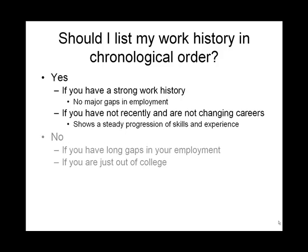Now let's talk about when you should not list your work history chronologically. First off, if you have long gaps in your employment history, you don't want to point that out. You want to instead use a functional resume format in which you group your work experience under skills. In addition to that, if you are just out of college and you have no employment history, you don't want to highlight that fact either by listing your work history chronologically or in reverse chronological order. Instead, you want to use that functional resume format.